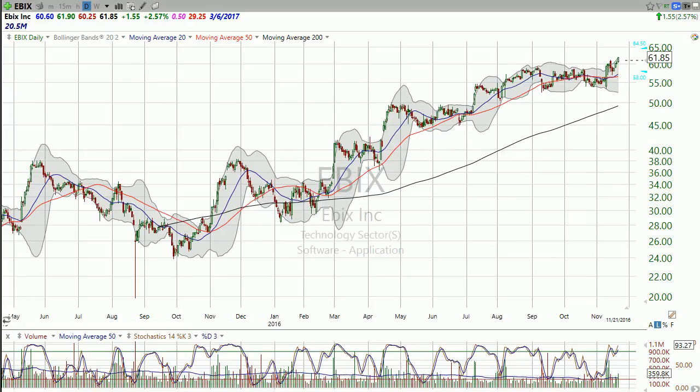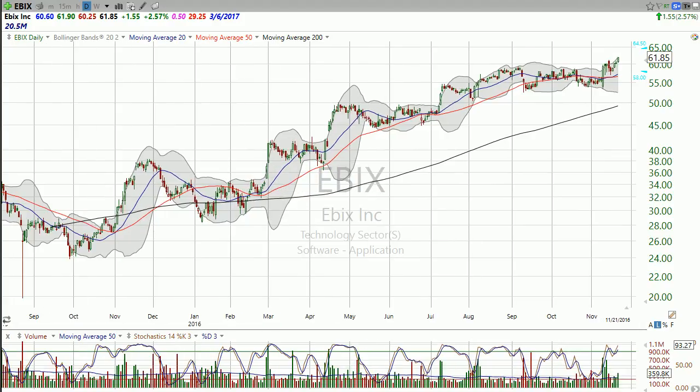Okay, we've got a short week: Monday, Tuesday, Wednesday, and then just half a day on Friday, with Thanksgiving off on Thursday. So liquidity is probably not going to be quite as much as you might think it will be later on in the week.